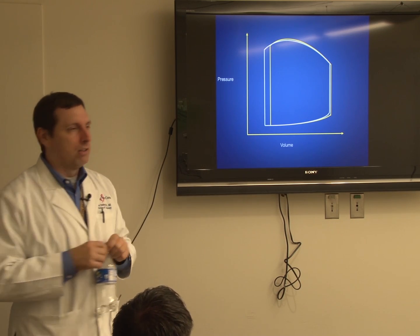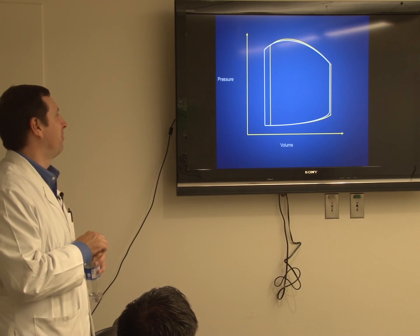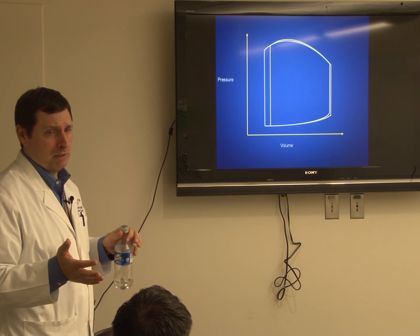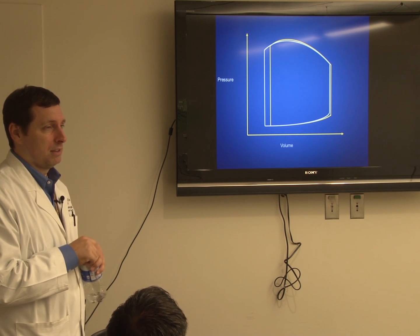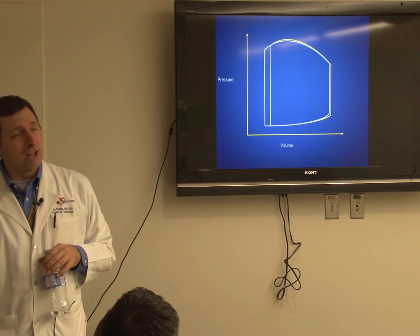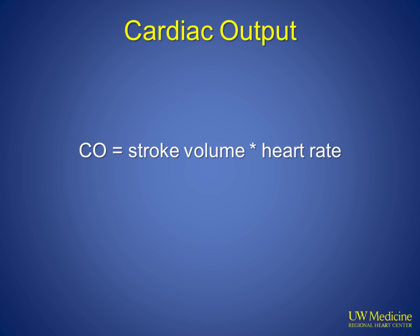So what happened there? And they're offset just so you can see them on the right side. What happened to stroke volume here, while everything else remained the same? Yeah, so what did we do? Gave an inotrope, yes. Do you ever get challenged with a loop on rounds, which usually doesn't happen, but just during these lectures? All right, so back to stroke volume and heart rate, okay?